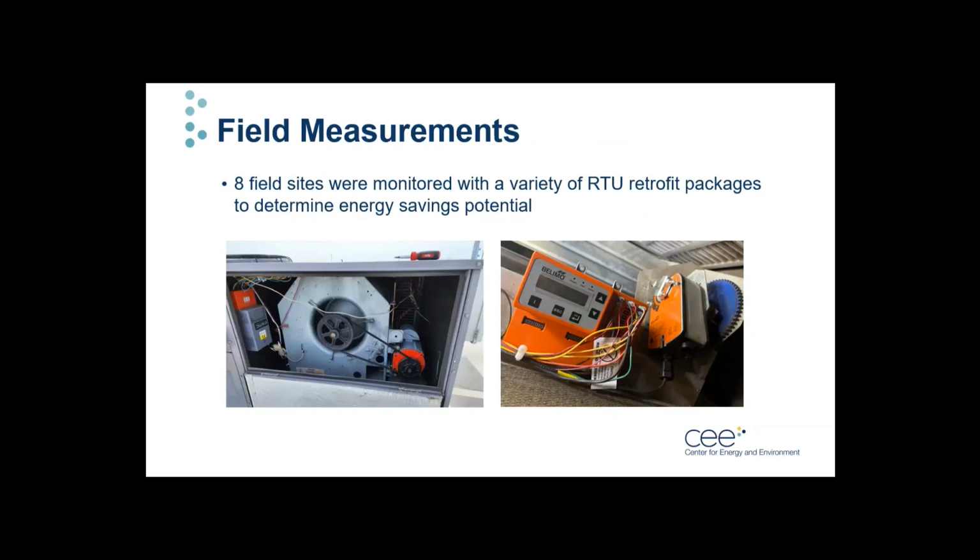Great, thank you, Mason. Now we will switch gears and jump into the next phase of the project, which was doing field measurements. So data was gathered from 8 field sites to determine the performance and energy savings of a variety of retrofit packages. Our goal was to choose packages we thought would have the most impact and then take short-term field measurements to gather information about each system and calculate overall energy savings. The picture here shows two of the measured packages. The left shows the turn-tied switch reluctance motor package, and the right shows the Belimo zip economizer package.